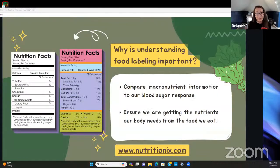The food label is going to tell you how many of these macronutrients you're getting in your diet. That's what is so helpful with in fixing our type 2 diabetes. So these food labels, they don't only tell you, oh, I need to restrict this because it has all these carbohydrates in it. That isn't the only thing that it's telling you.